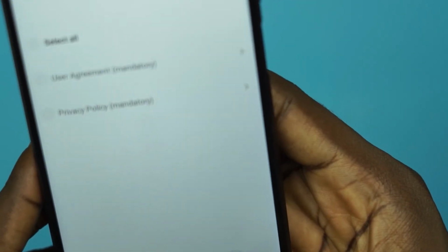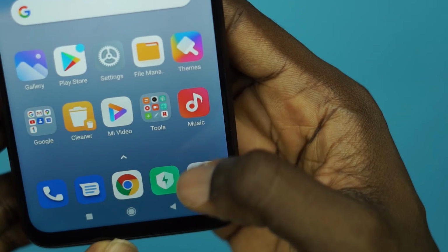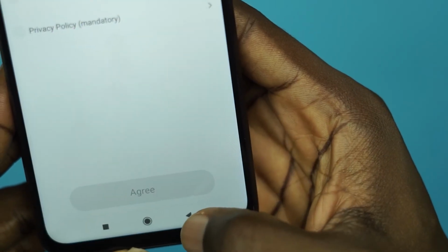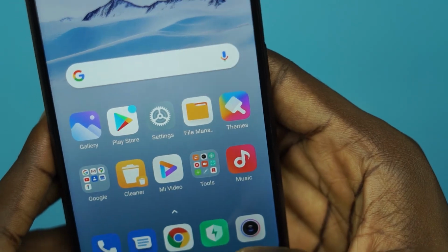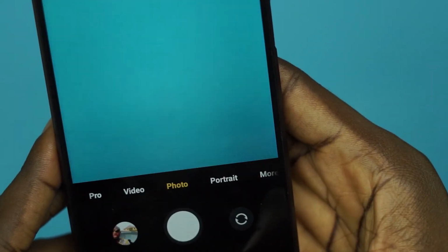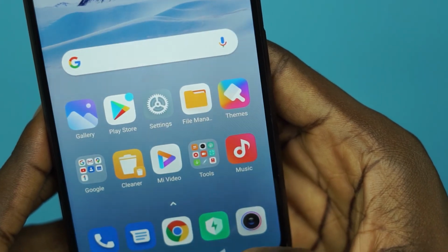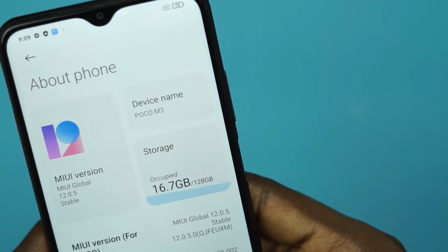Finally, let's talk about the software and user experience. The Poco M3 comes with Android 10 and MIUI 12. Now, the more I use the phone, the more I love the thoughtfulness which went into creating the user interface. The animations of app icons when you exit an app are so nice. Even the storage remaining is animated and it moves when you move your phone.